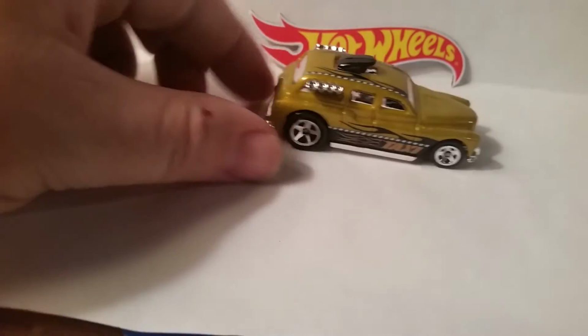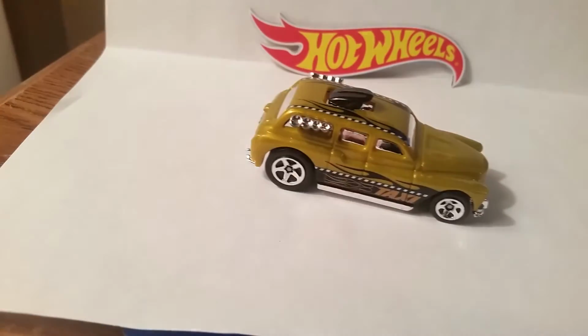The next variation that comes up is the gold taxi rods. It was one of four that came out in the taxi rods in 2007. And this kind of has an odd variation that a lot of people don't know about. It came out in gold. This is kind of a darker gold.